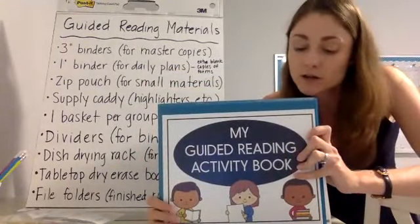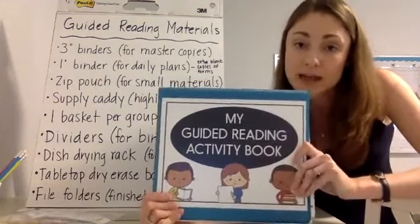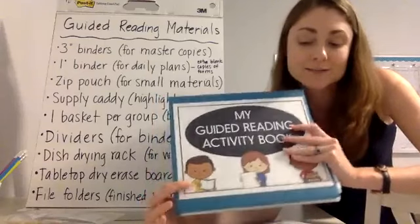But again, the reason why I did this is just to save time in the lesson itself. Every kid gets a binder, and we'll work with books and other things too, but this is kind of the basis for the PreA lesson for those little guys who are not reading yet.